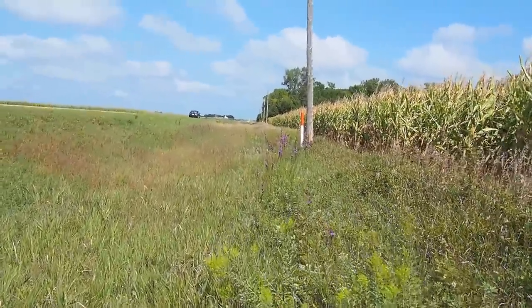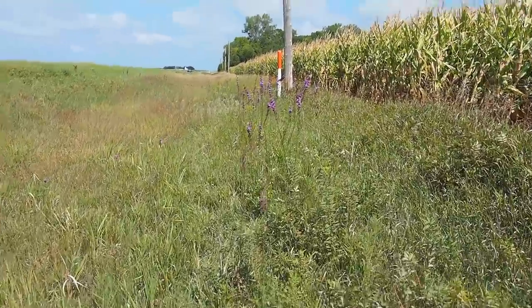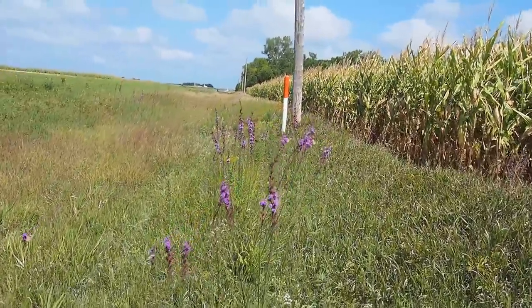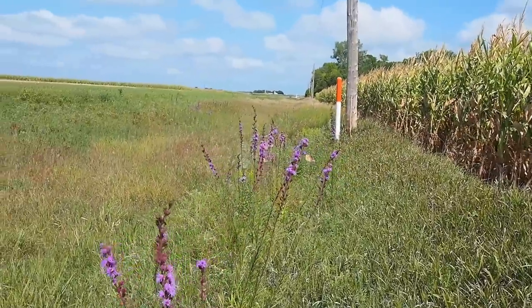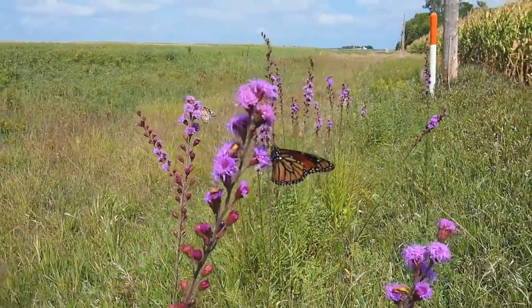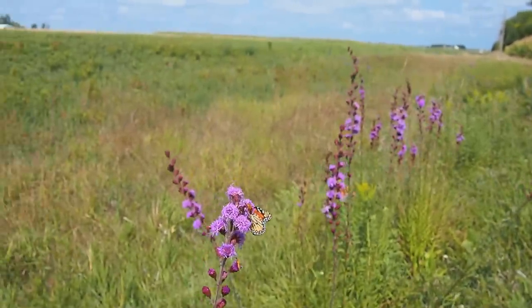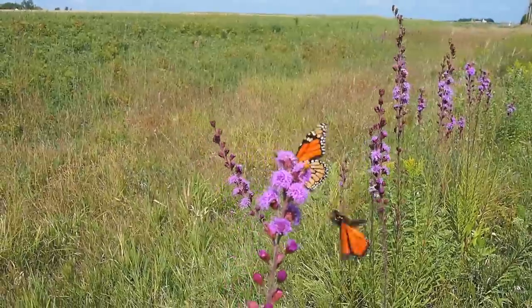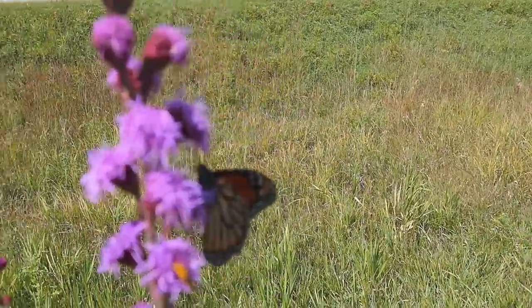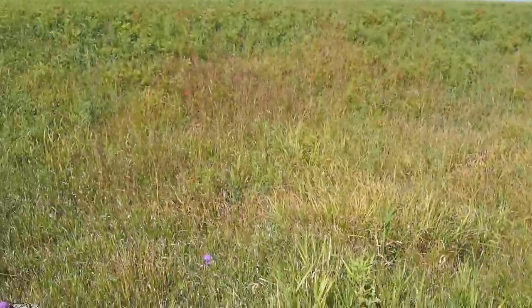Now look at all these monarchs here. Three of them, if you look closely. One, two, three, and then there's one over here for four.